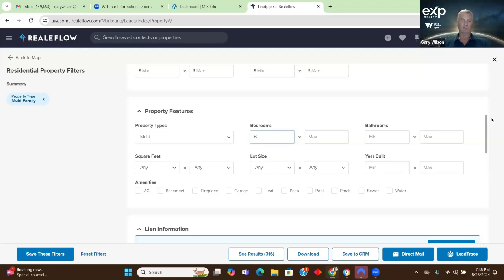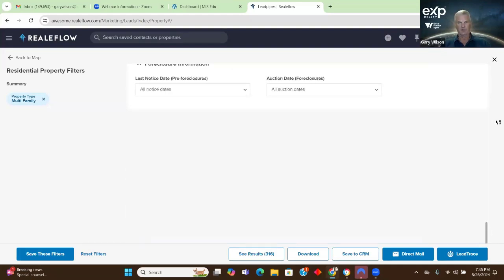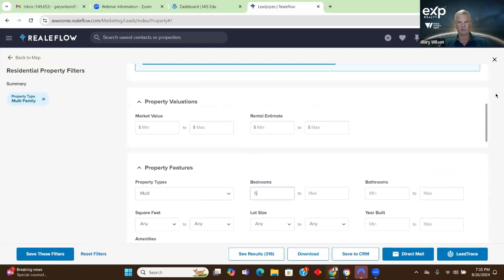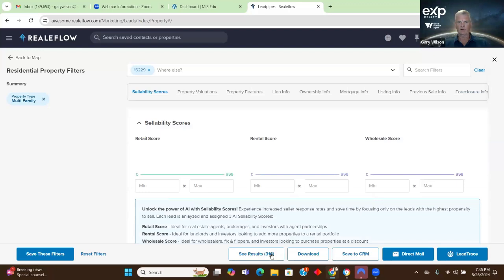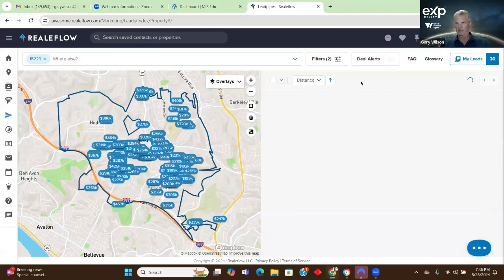Now you will pick up multifamily up to and including fourplexes. Remember, this is a residential search, so technically 5 and above would be in commercial. But just for grins, let's see what we got so far. We chose 6 bedrooms or more, multifamily only. 316 is the search results. Let's click on that. So you got 316 of them. That's quite a bit. You can see here's one with 8 bedrooms and 4 bathrooms, Nazareth Way.